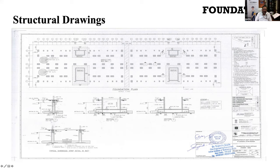As you see these dots, these are the horizontal reinforcement in both directions, and then the reinforcement in the vertical direction needs to be put, which is to be connected with the column reinforcement. And since it is a raft, the raft is being put for the entire building, and these are the locations for the columns.